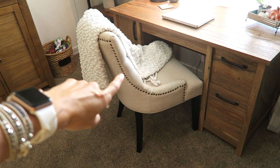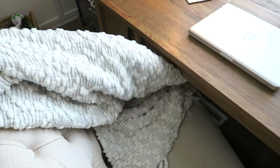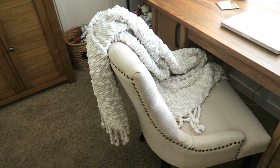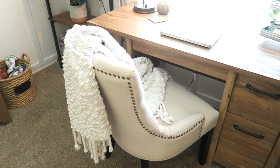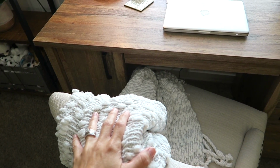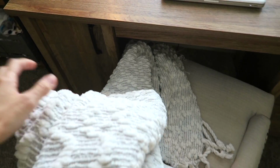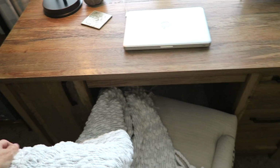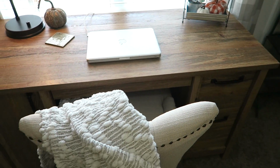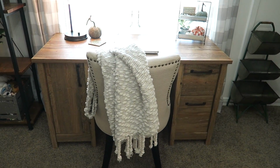The chair is actually a dining room chair that I made into an office chair. But it's really nice. I've had this for a while, so that's not new. You guys have seen that before. And then this blanket, pretty sure I shared this. I've always had this in here. This is my blanket from Home Goods or TJ Maxx, one of the two. No, Home Goods. So that is kind of my desk situation. If I'm trying to push this chair in gracefully, didn't really work, but that is my desk. I love it so much.